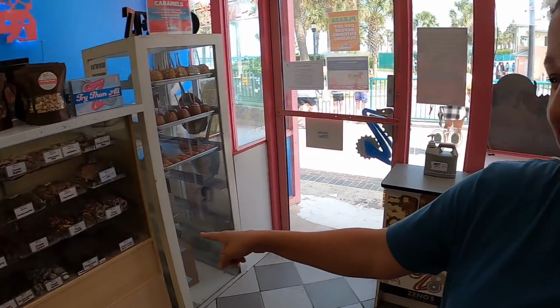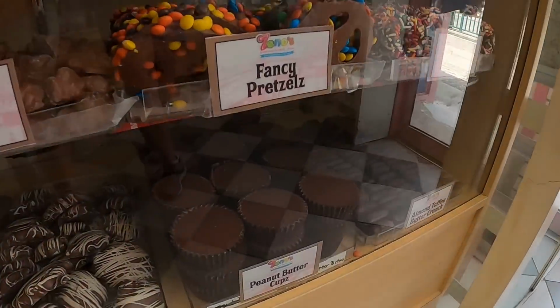Yep, those Reese's right there are made for a pregnant woman. They're like triple the size of a normal one.